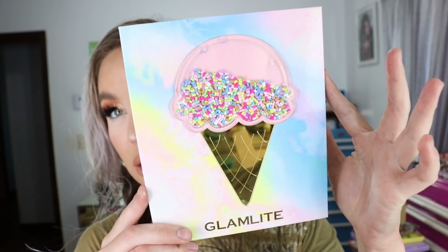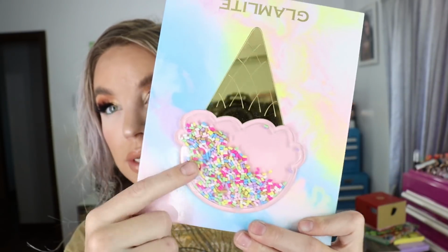And then here is your actual palette. Cardboard packaging with the sprinkles again. This was largely influenced by Lauren May Beauty here on YouTube. I had seen her talk about this palette quite a few times, and some of those really beautiful shimmers just kind of got me. So I finally went ahead and picked this guy up.